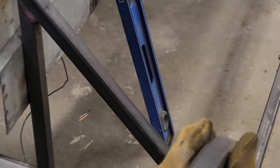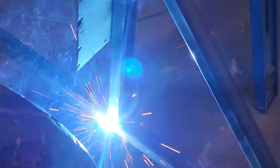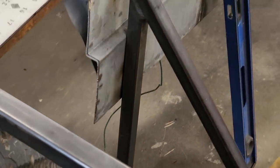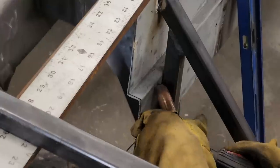Welded in very nice. Not as nice as Jolene, but nice. Let me get down here and tack this one on. See, very good. We'll tack this down the side. If I'm not interested in keeping it packed, I can always come back and fill it in as well.